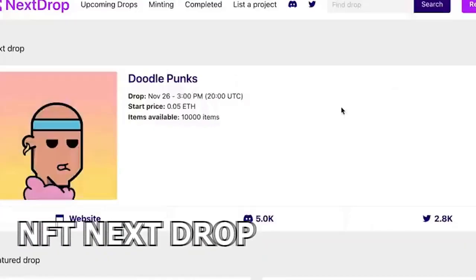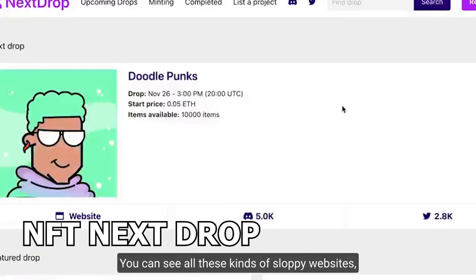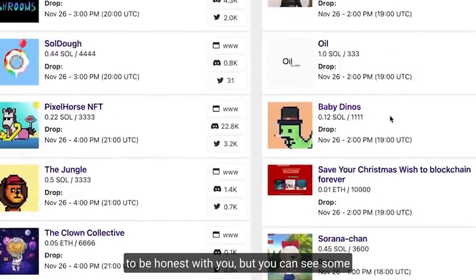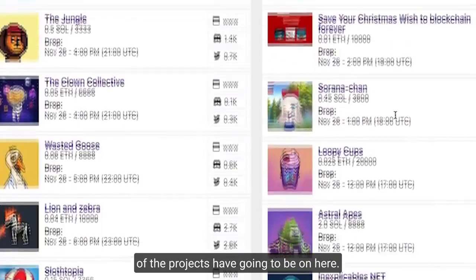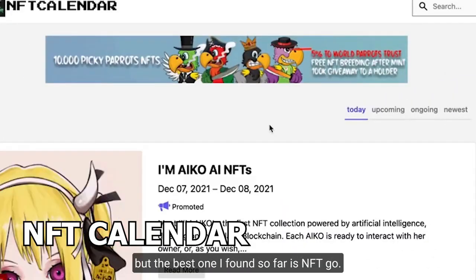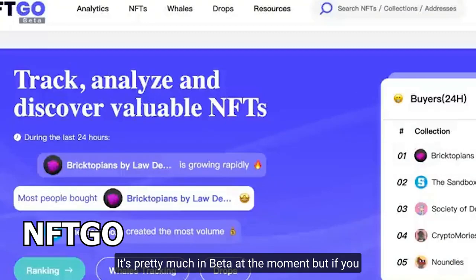Another one is the next drop dot. You can see all these kinds of sloppy websites, to be honest with you, but you can see some of the projects that are going to be on here. NFTcalendar.io is another one that they have as well. But the best one I found so far is NFT Go. It's pretty much in beta at the moment.